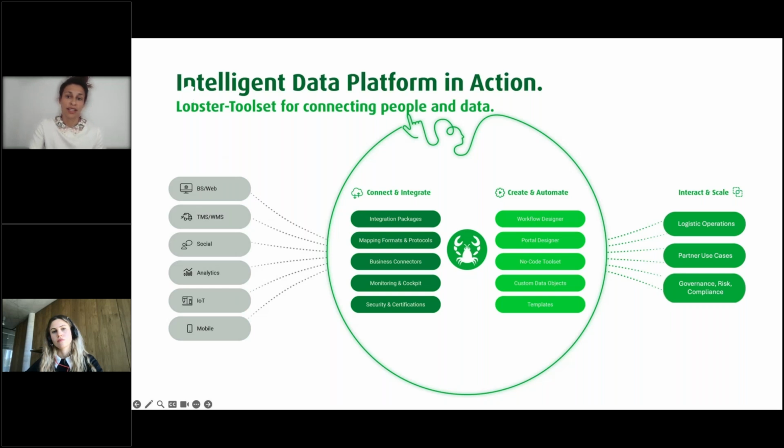What does it look like in action? So how does the data platform actually work? If you're data users or if you're aware of your daily challenges, you know that we have uncountable sources of data. It might be your business solution, the web, your TMS, it might be from social media, analytics, IoT, mobile, you name it. The landscape is endless and the formats are endless as well.